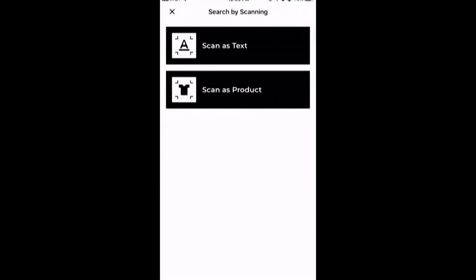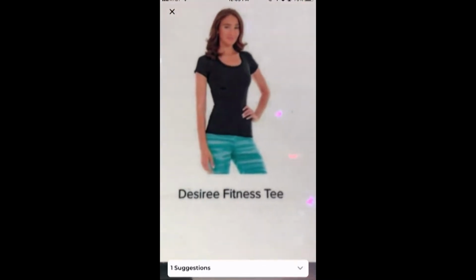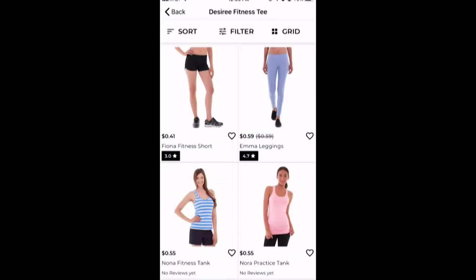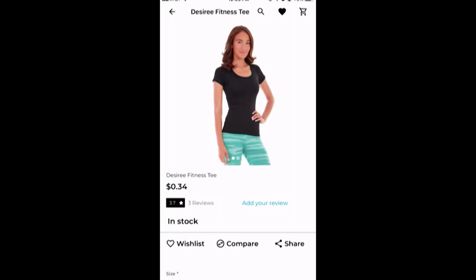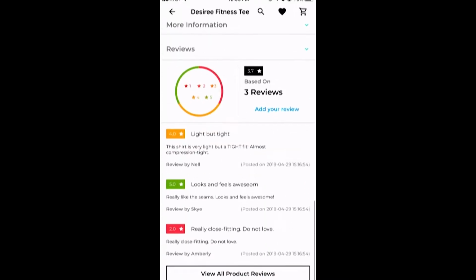Let's see another example. I'm going to scan it as a text. Again, searching from the catalog. And there you go. All the descriptions related to the same product. And even, the most important, customer reviews.